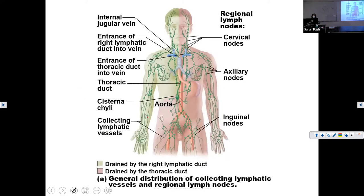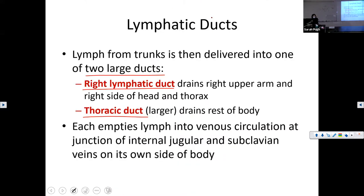So if you look at this image, you can see here in sort of that orangey color, this is what the thoracic duct is draining. And in green over here on the right side, you can see that is what the right lymphatic duct is draining. Okay. So we'd say that the thoracic duct is definitely a little bit larger.